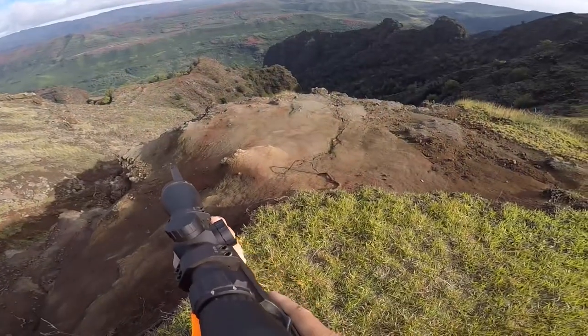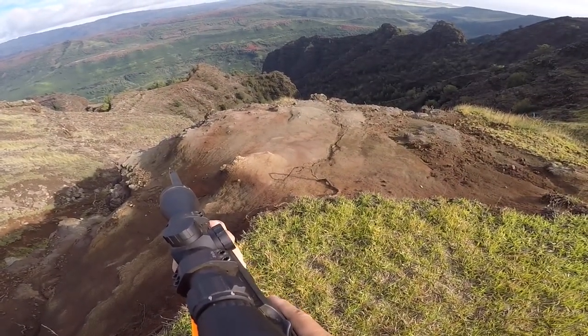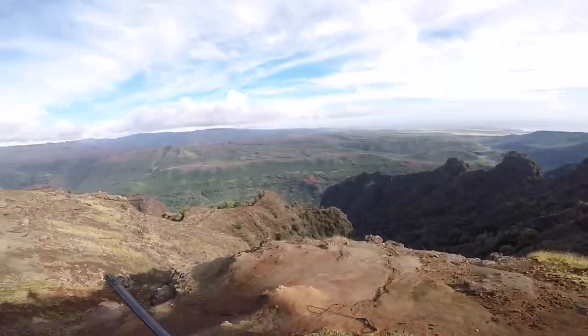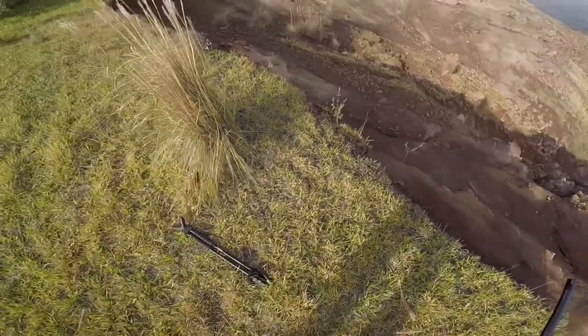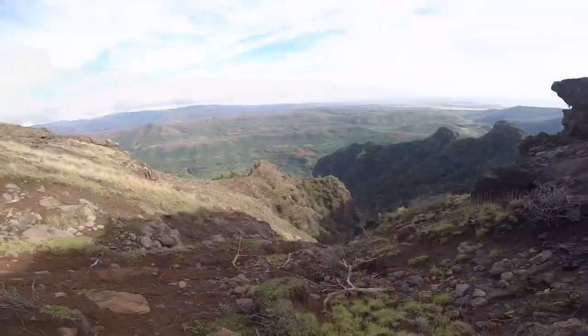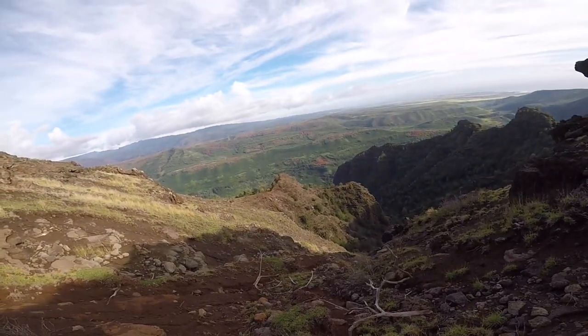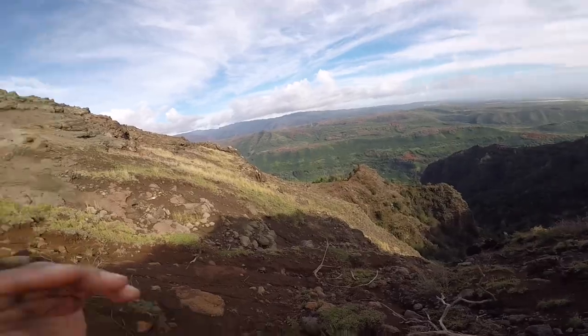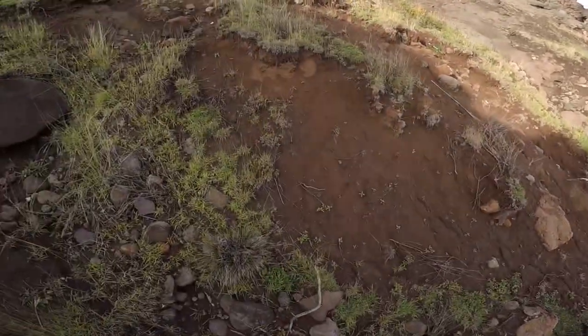And I'm reloading right now just in case I need a follow-up shot. But none was needed. Yes. And now I'm heading down, looking for the best way to retrieve it.